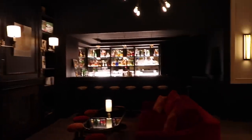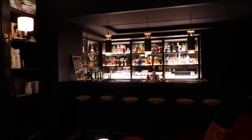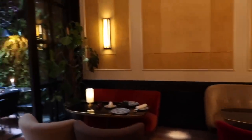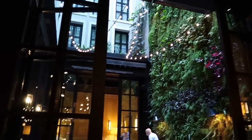This is the hotel that Jay and Lila are staying in. It's called the Whitmore. It's a really beautiful boutique hotel. They've got a living wall. It's a really gorgeous spot. Tiny little hotel tucked away in the side street. But we definitely have a little look and see if we can stay here next time.